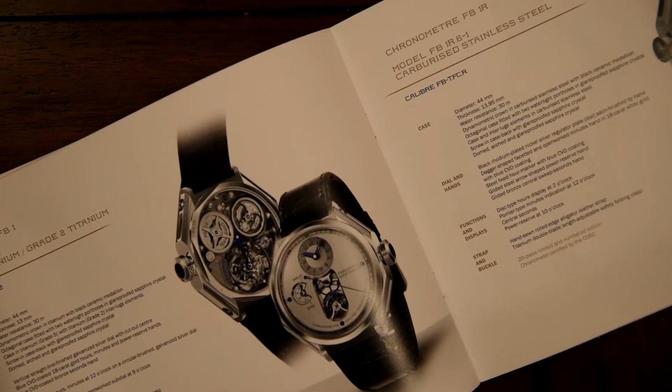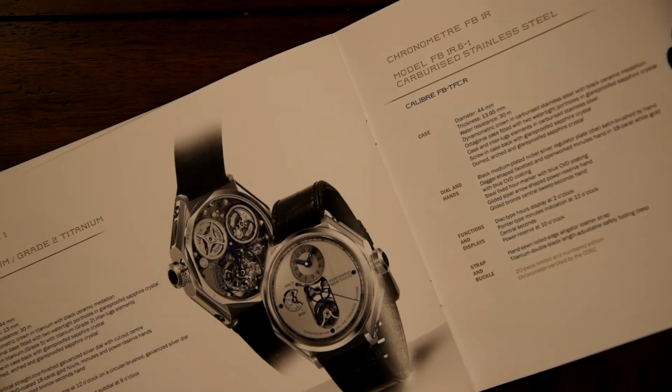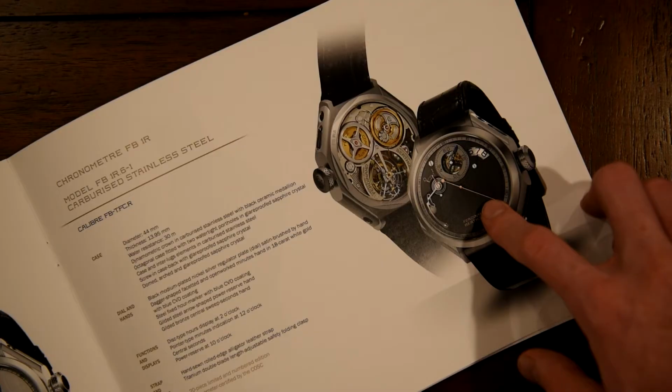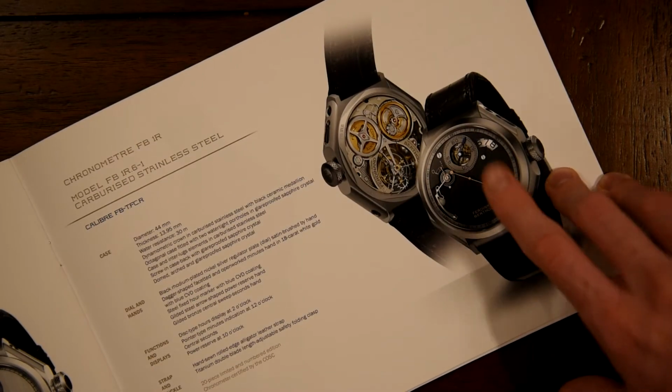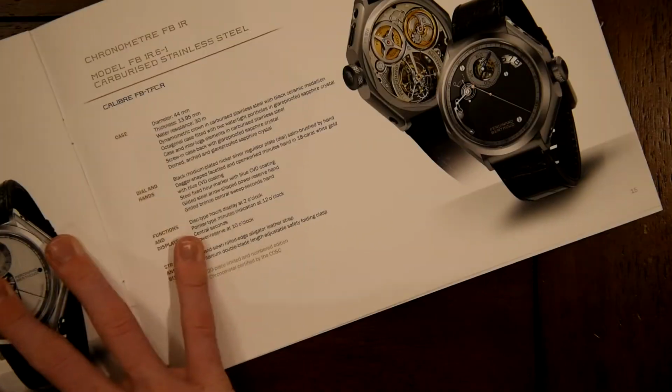And from this catalog, we have one more interesting thing, and that's this. Well, I don't know if it's one more. Yeah, one more. And that's this. That is quite interesting, isn't it? It's quite different than that. Let's see what we have here.